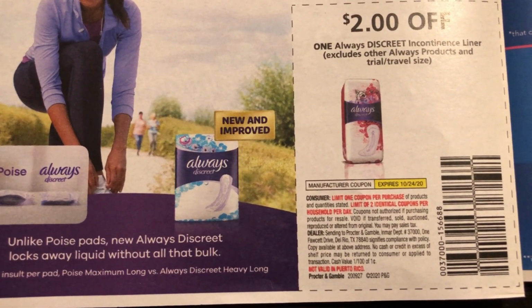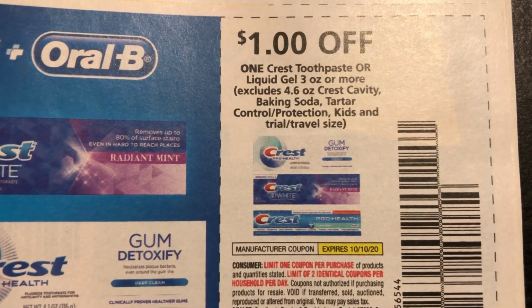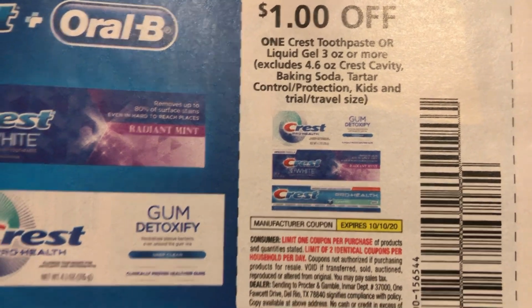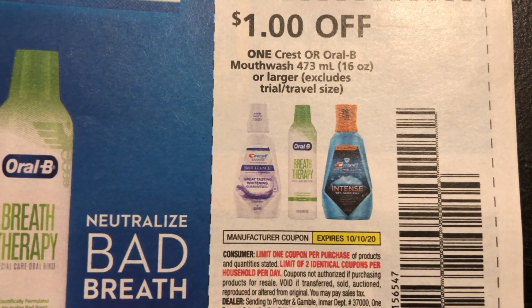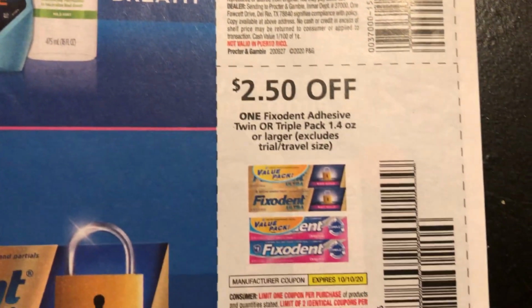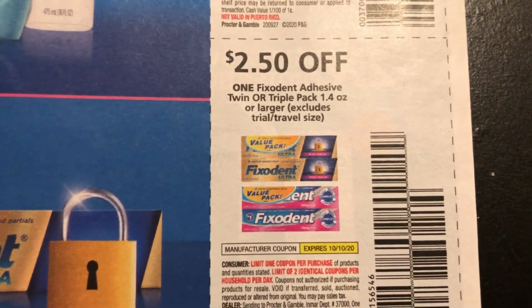$2 off 1 Always Discreet liners. Our oral care here. $1 off 1 Crest toothpaste or liquid gel, 3 ounce or more. Pretty much the same coupon we get every time. $1 off 1 Crest or Oral-B mouthwash, 473 milliliters or larger. Limit of 2. Use those at CVS. $2.50 off 1 Fixodent adhesive twin or triple pack, 1.4 ounce or larger.